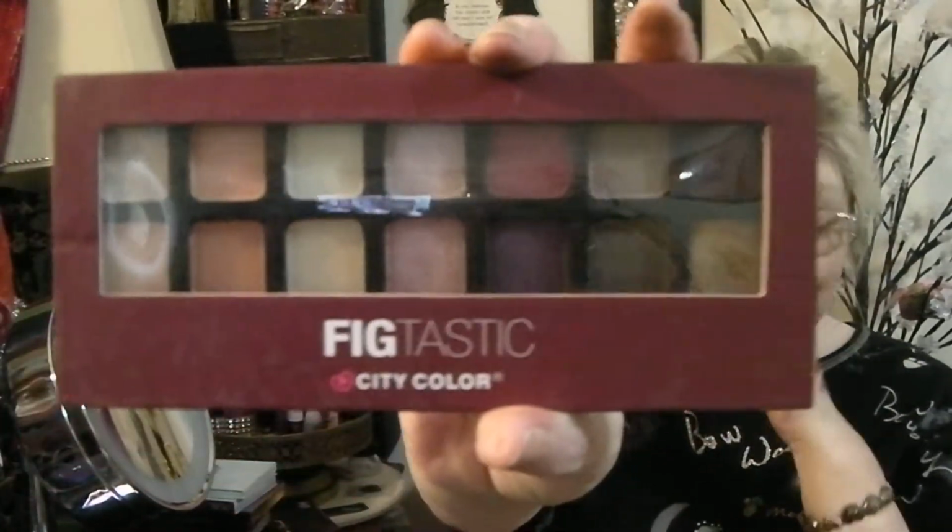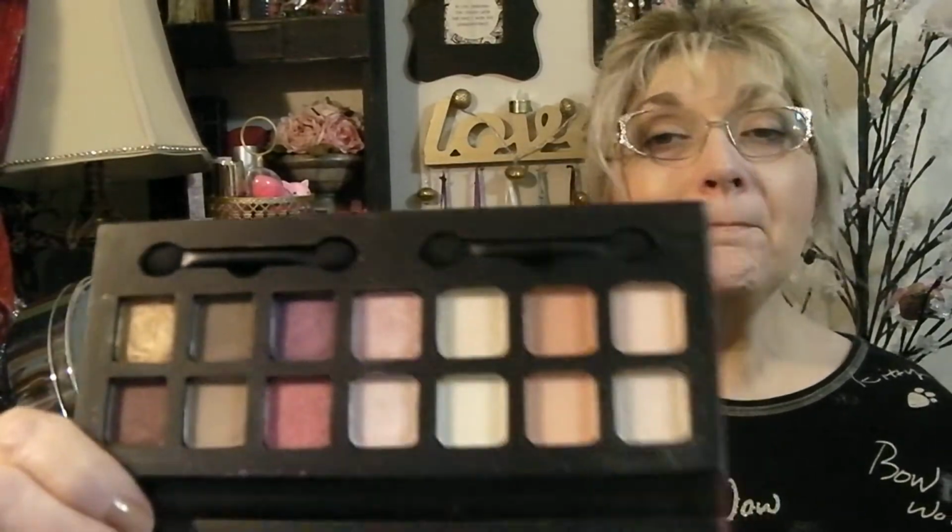Here is one that made it through my declutter last year, and I have not used it. I've got hair up my nose now that Bella was in my lap. But this is a Fictastic by City Color. And the colors in it are beautiful, but I don't know why I don't use it. Just don't use it. Here is the Lorac Pro To Go palette. This palette is a really nice palette. Let me open this up and show it to you. It's perfect for travel.